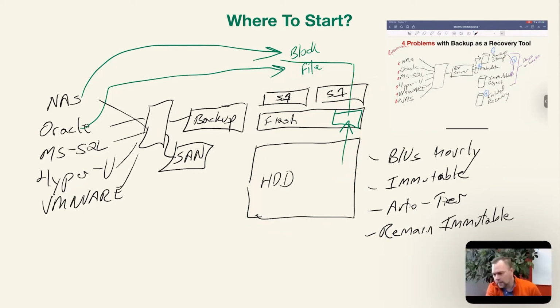Perfect. Next question I have is, how do you stop an attacker who has full access to the environment from wiping your drives? Well, I guess the short answer is don't let that happen.